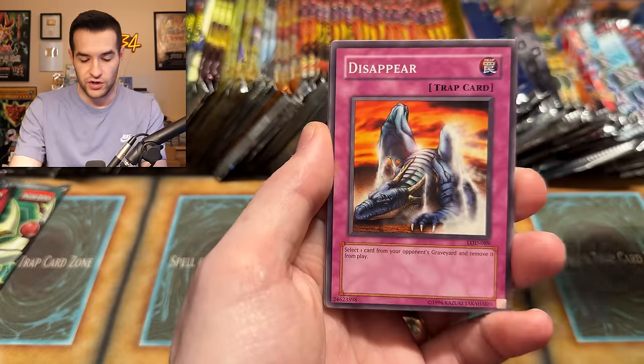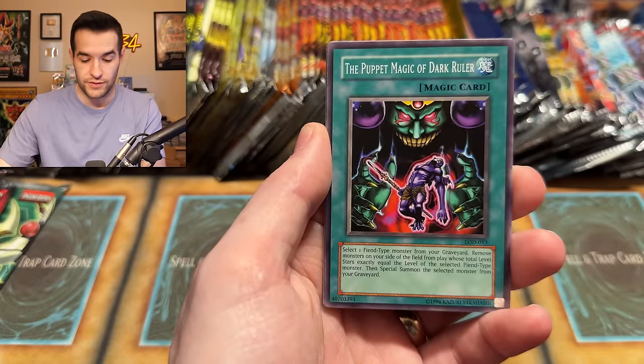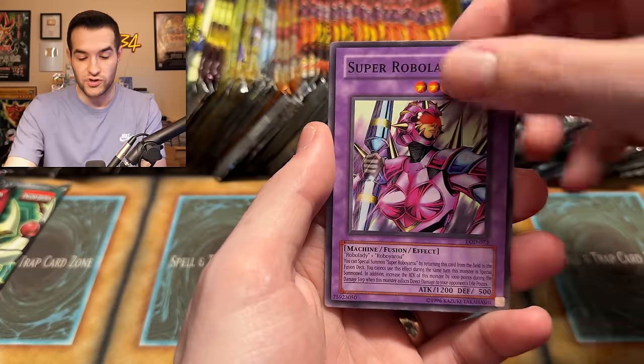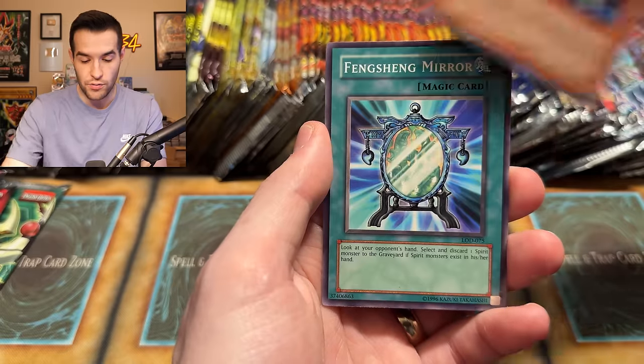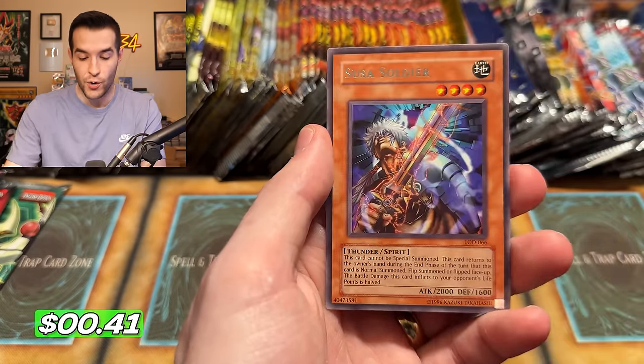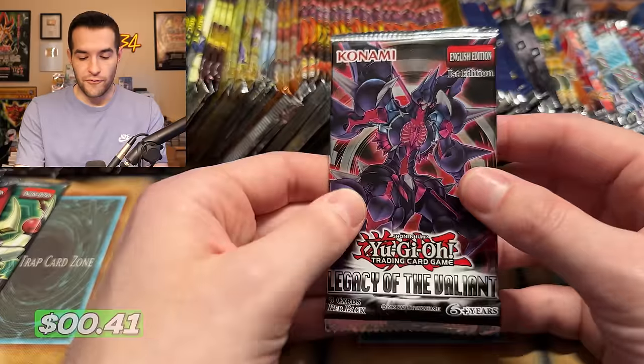We have Lizard Soldier. There's no reprints of this set, so it's pretty old. The Puppet Magic of Dark Ruler, Gray Wing, Spiritual Energy. We have Super Robo Lady, the Troop Dragon, Feng Xing Mirror, and will we get that secret rare? No, we will get the Susa Soldier, which is what we always seem to get for some reason. Very cool stuff. We got Legacy of the Valiant First Edition. Been good to us so far.